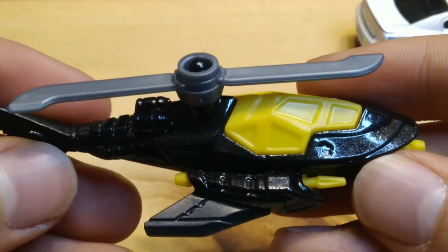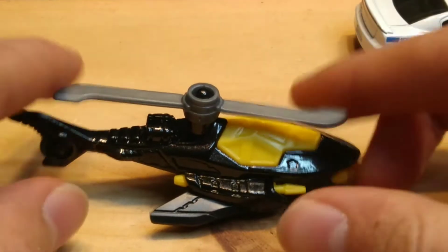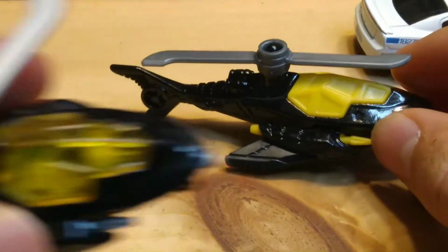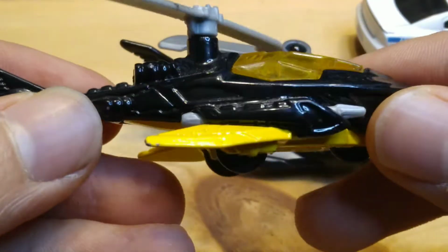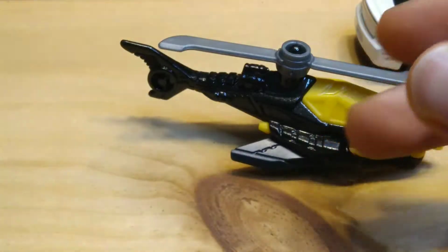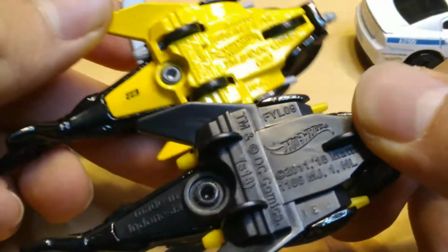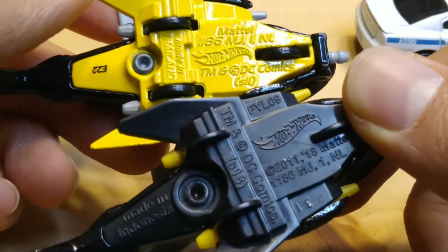Here's the Batplane. This time, we got it in a metal flake black. So this one is a metal flake black, and I got more of a shiny gloss black one here. This is from the 2011 Batman 5-pack, and this is the 2021 Batman 5-pack. As you can see, they changed the base from metal to plastic.